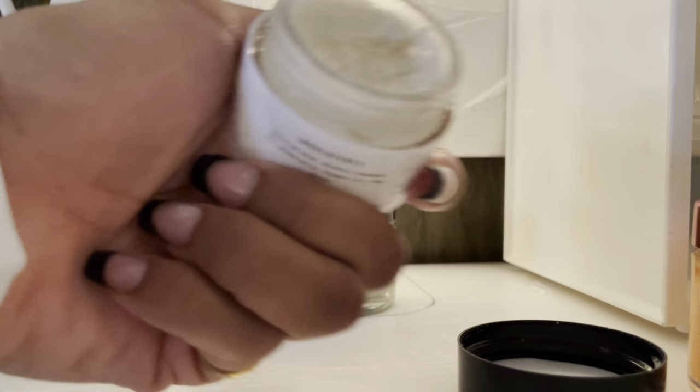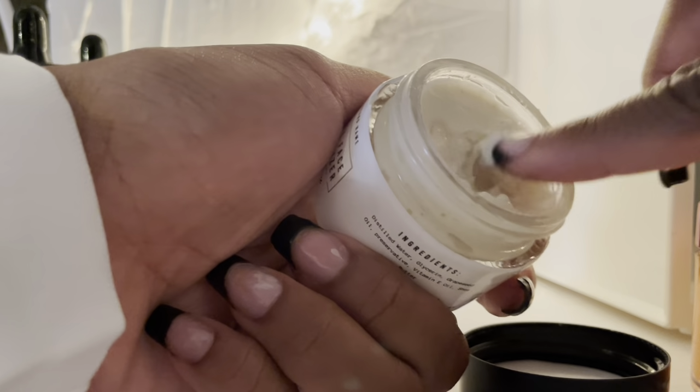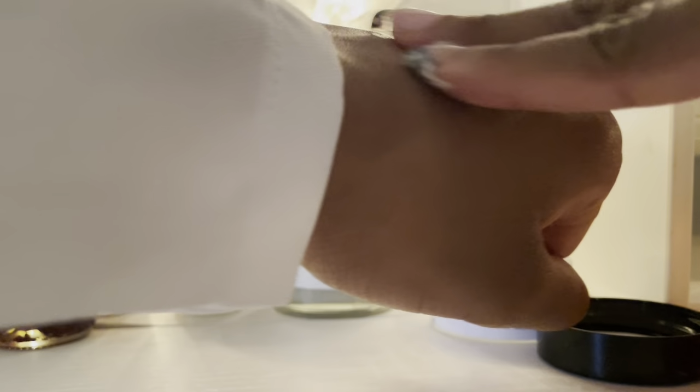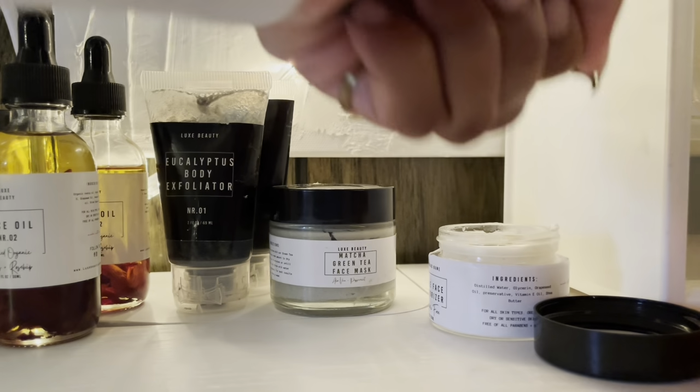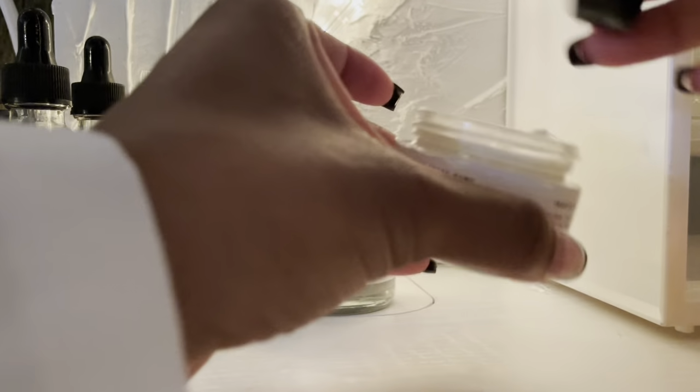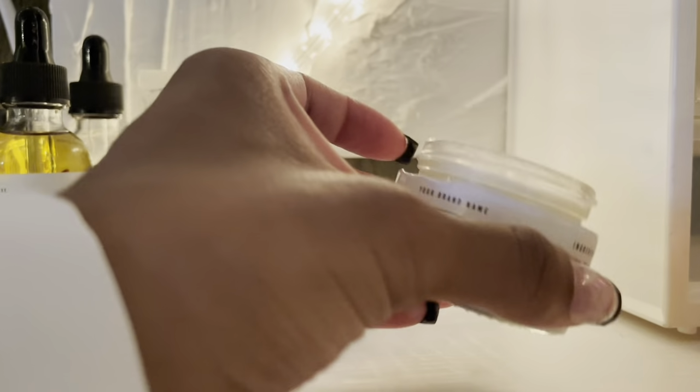I use it as a night cream sometimes. You can literally use it as a night cream. You wake up with very dewy and supple skin. So this is mine, you guys. I just wanted to reiterate that. Look how gorgeous this is. You can literally use it as a moisturizer for your whole body. Very, very moisturizing. If you have dry skin, I really recommend this to you guys. I really do.